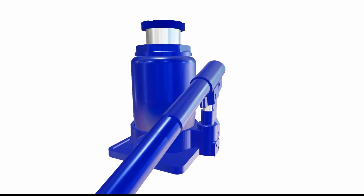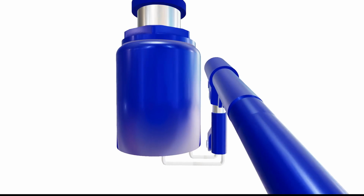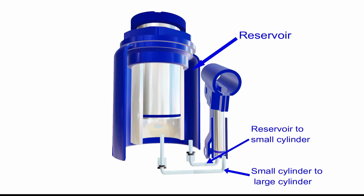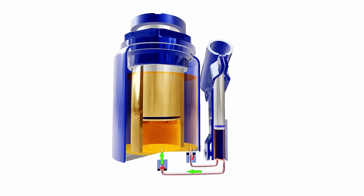Now let's see some practical circuits showing the working of an actual hydraulic jack. It consists of a reservoir to store hydraulic fluid. A hollow tube connects the reservoir to the smaller cylinder. Another hollow tube connects the smaller cylinder with the larger cylinder. Now the animation shows the working of the hydraulic jack.